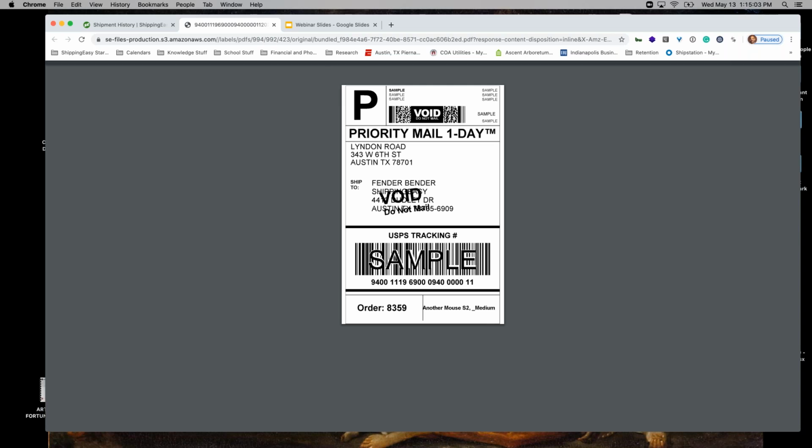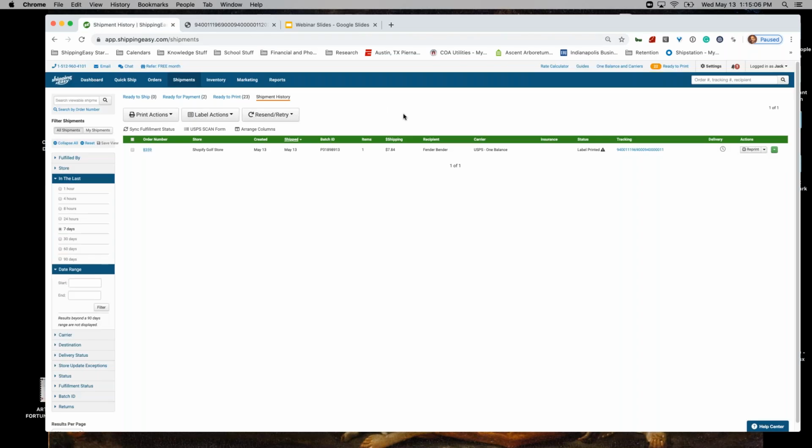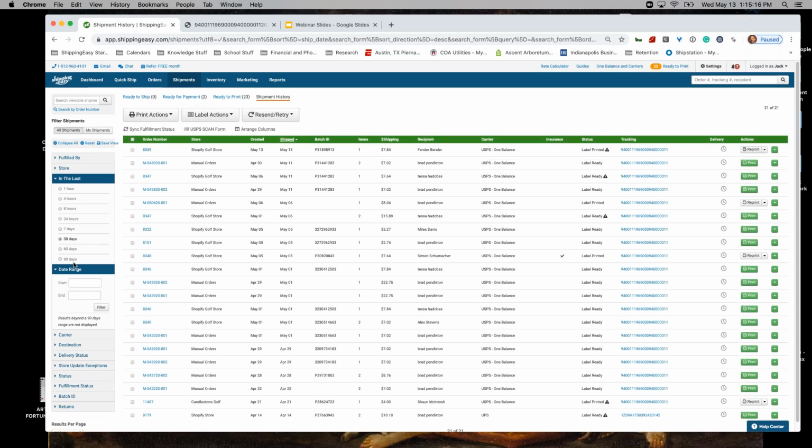So if we go back to the shipment history, maybe I need to go back and look at some other orders that potentially have been canceled or any sort of edits that need to be done to them. I can actually filter just like on the orders page on the left-hand side in our shipment history. As you can see, my results when I increased them to the past 30 days versus 7 went from a single order to 21. So now I can do whatever I need to do with these orders, whether it's reprint a label, which you can do as many times as you want.